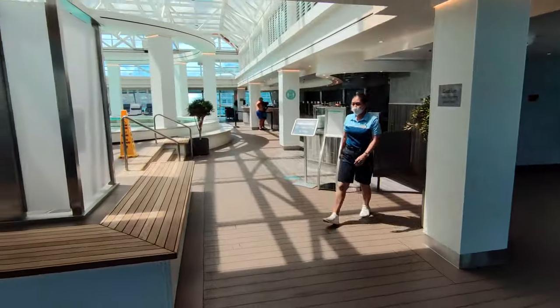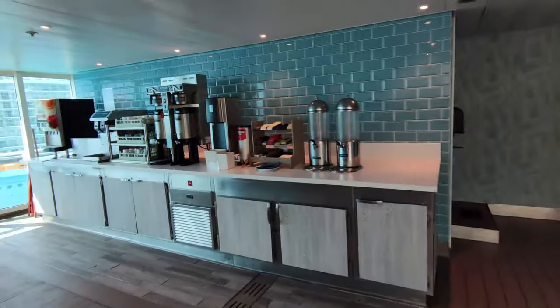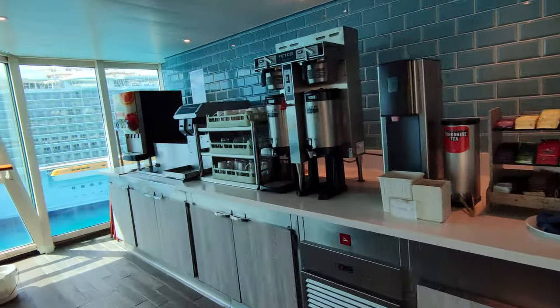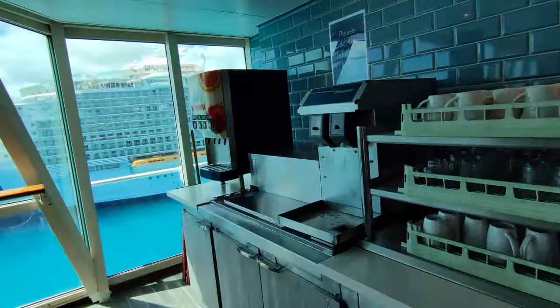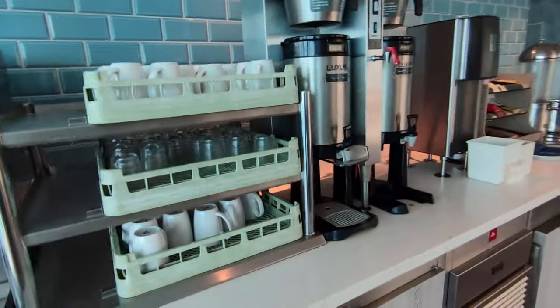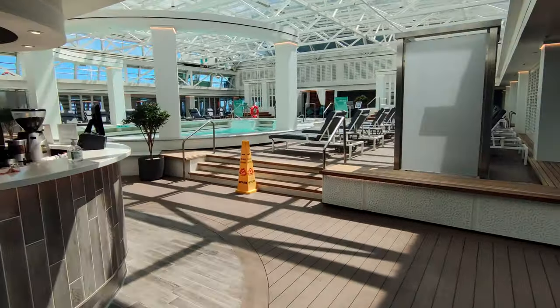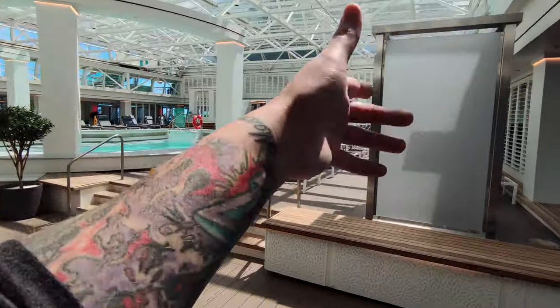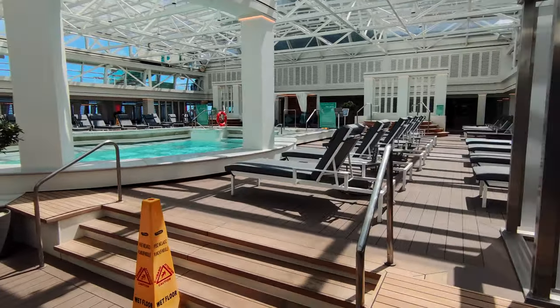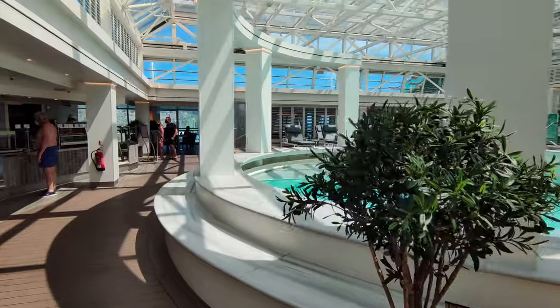And I'll show you something else whilst I'm here. If you fancy a tea, coffee or water, just come to the opposite side. We've got water, tea and coffee, but no juices. Help yourself, and that's available all day. So say you're sat outside and you just fancy a brew, walk on through, grab a cup, help yourself.